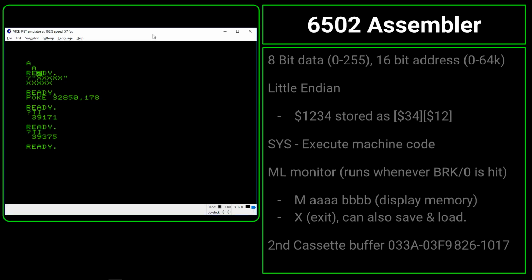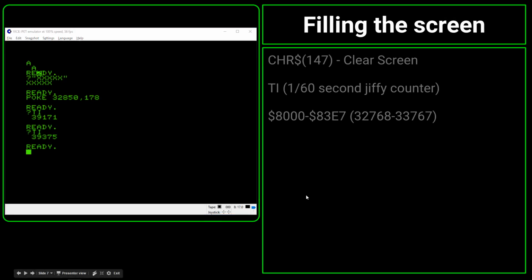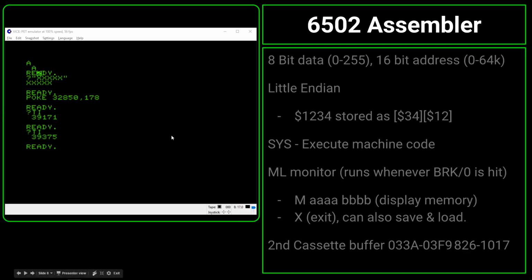So what got me into this? Let's try and fill the screen. I think that would be a useful thing to do first. So we write a BASIC program. Let's go back to here and type in NEW.